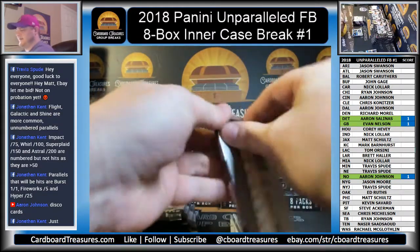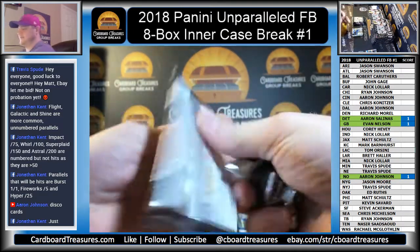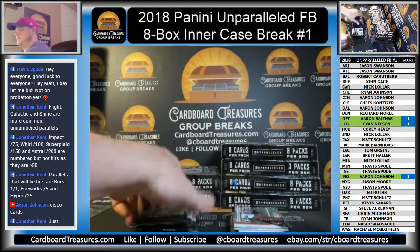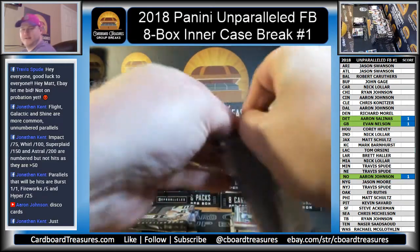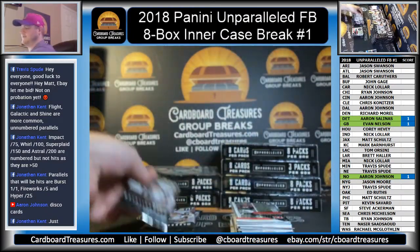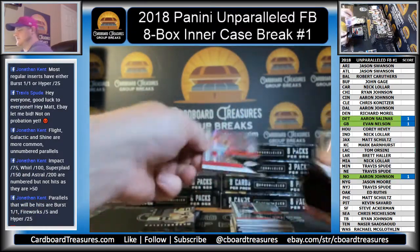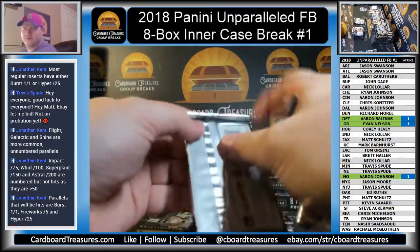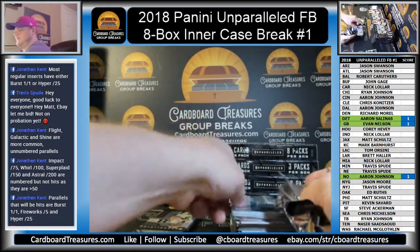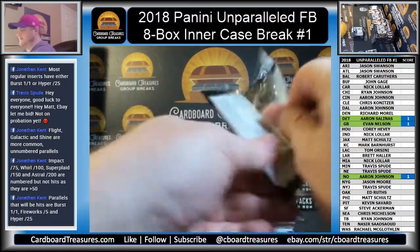Pick up the pace a little bit here and probably just a little bit more as we go through each box. We do have a break starting at 10 o'clock, but I'm not gonna zip through this carelessly just to do that on time. 95% of the time we start on time. Most regular inserts have burst or hyper. We need to find a burst or two tonight.